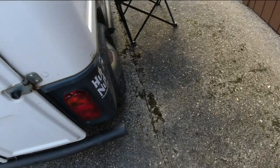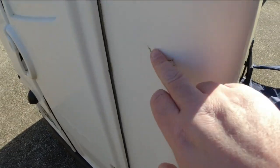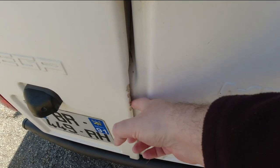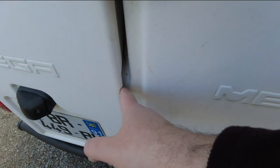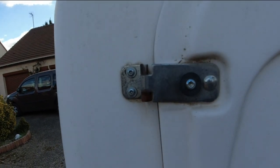So bodywork wise, it wasn't too bad. The only things there are a few little nicks on the side there, and there's a nice big crack there. Somebody probably tried to get into the doors, because someone's put a lever of some sort, a jemmy or something, to get the doors open. The hinges need replacing at some point because they're a bit broken. They're not broken to the stage where I can't open the doors, but they need doing eventually. So the outside is fine. The inside needs a bit of work. But I think the problem mainly is that here in this part of France, or in lots of parts of France, the weather has been extremely hot during the summer, and as today it's freezing cold.